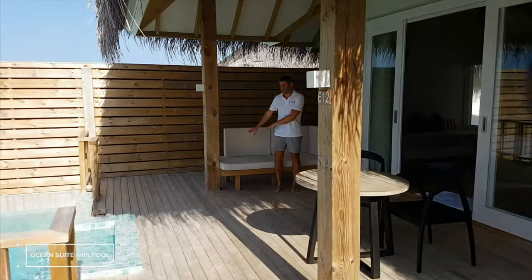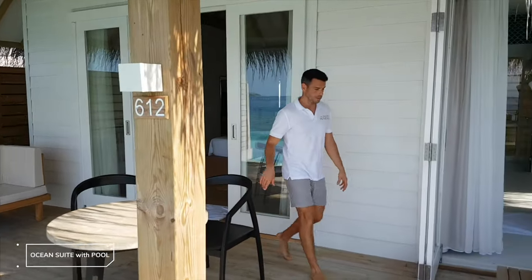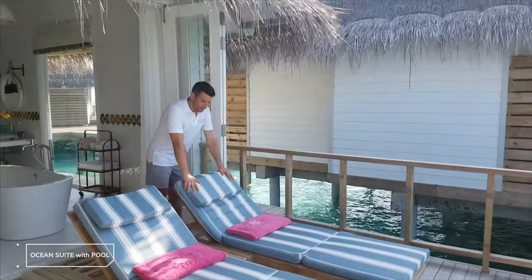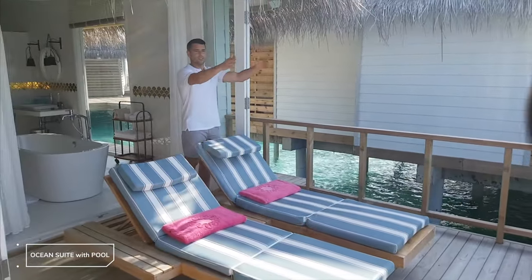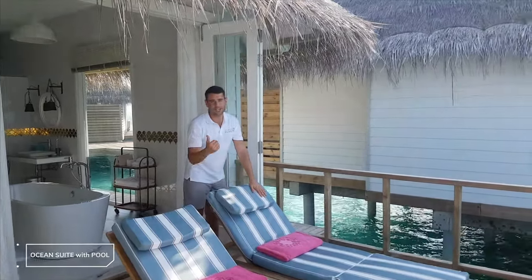First up, a nice big sort of sofa area here. There's a table and chairs in the middle. And also two sun lounges which look out there to the wonderful view of the lagoon and the small islands beyond. So we'll now take you into the bathroom.